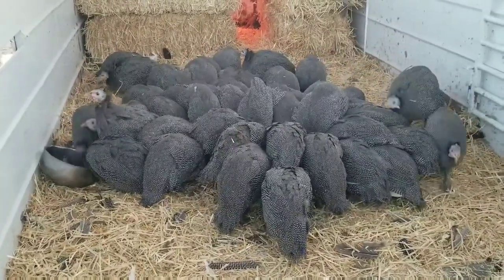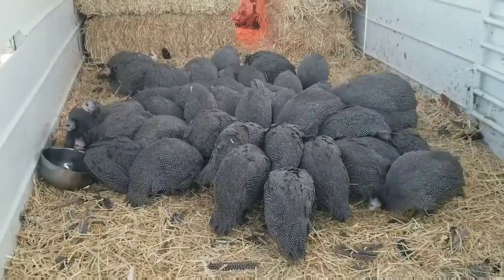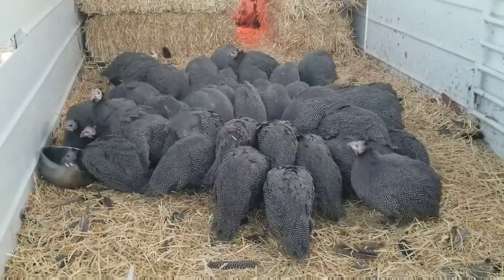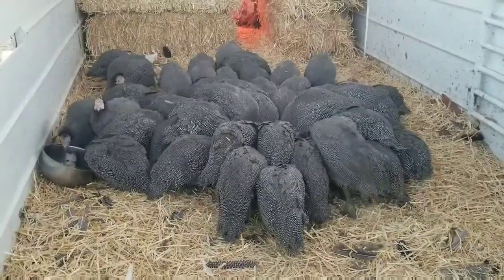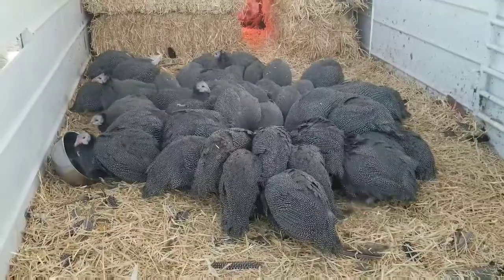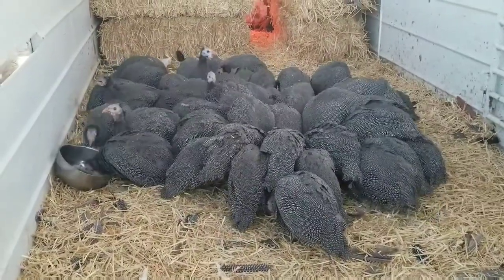And that's another reason why I'm taking roosters in, because the roosters will help herd the hens into buildings and underneath things and help protect the flock. And so that's why I'm doing what I'm doing.